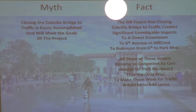Myth: closing the Cabrillo Bridge to traffic is easily accomplished and will meet the project goals. Fact: the EIR found that closing the Cabrillo Bridge creates significant unmitigable traffic impacts to A Street downtown, to 6th Avenue in Hillcrest, and to Robinson from 6th to Park. All three of these streets become so congested when you close the Cabrillo Bridge that cars headed for Park Boulevard have to find these other streets, and the only way to accommodate them would be to widen those streets. I don't think that's likely to happen.